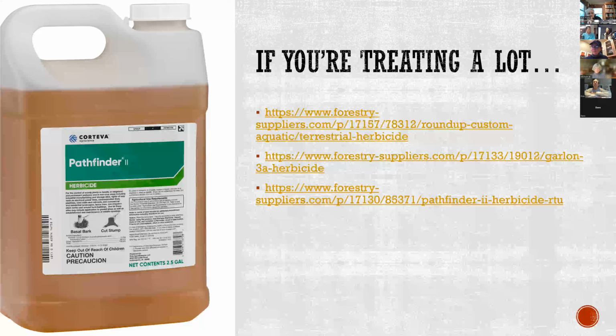Especially something like Pathfinder 2, where it's ready mixed. You don't have to do any mixing, and you can just apply it to the base of a trunk for basal bark treatment. That can be really nice. I usually buy it at forestry suppliers, but you can just enter the name of the herbicide you're looking for on Google, go to the Google Shopping page and find whatever the cheapest price at that time is. There's definitely a lot of variation with which places have the best prices and which places have it available at different times of year. So you do want to shop around a little bit every time you're looking for it.